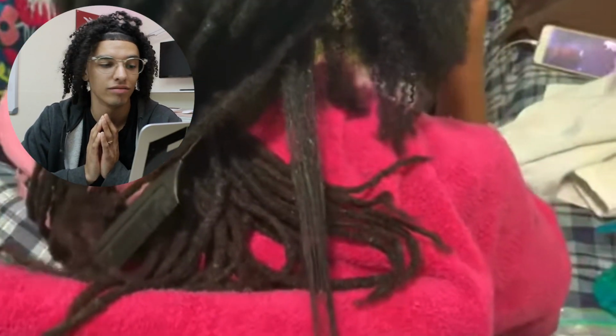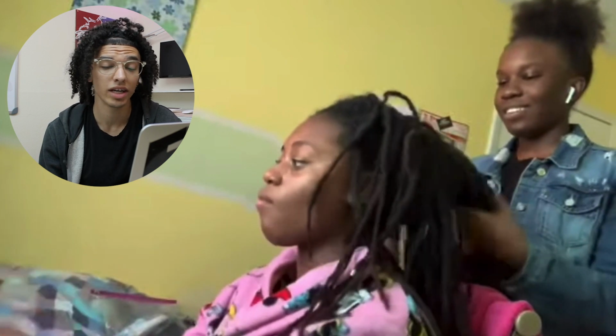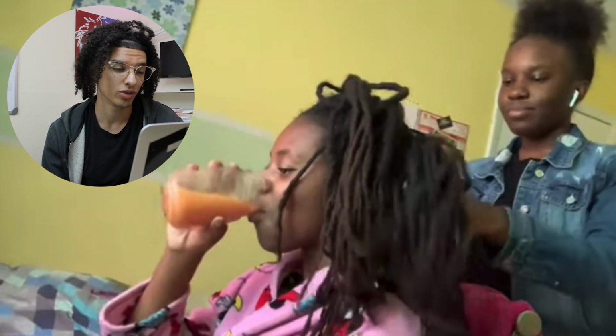We have Mary. So you can see that some of her hair is actually combed out. Her dreadlocks look super mature. Looks like she's had them in for at least 10 years. She's actually maintaining quite a bit of length after combing out the dread, so that's really cool.